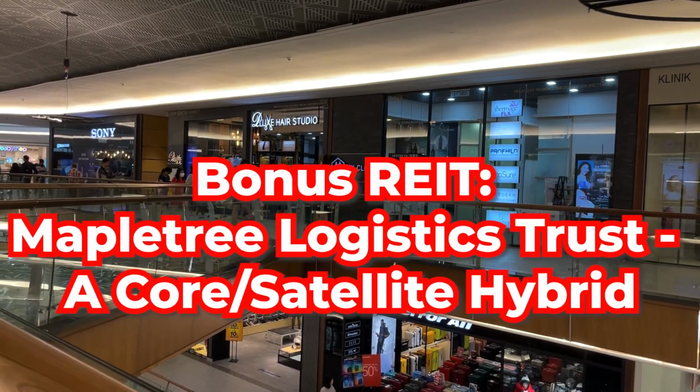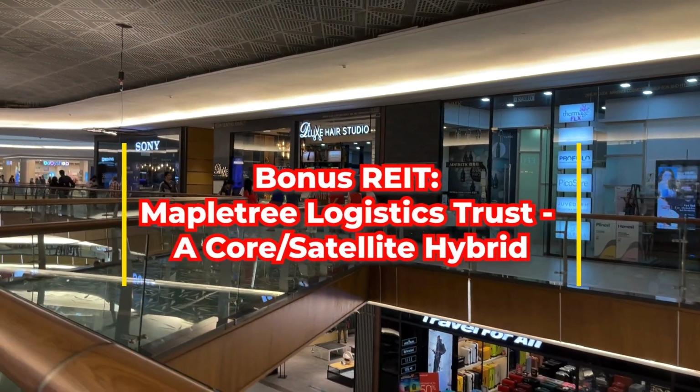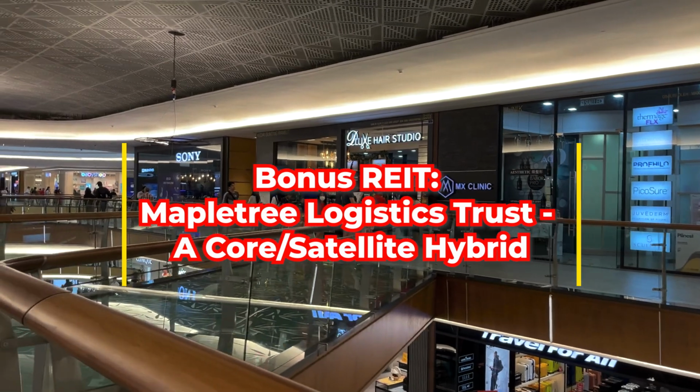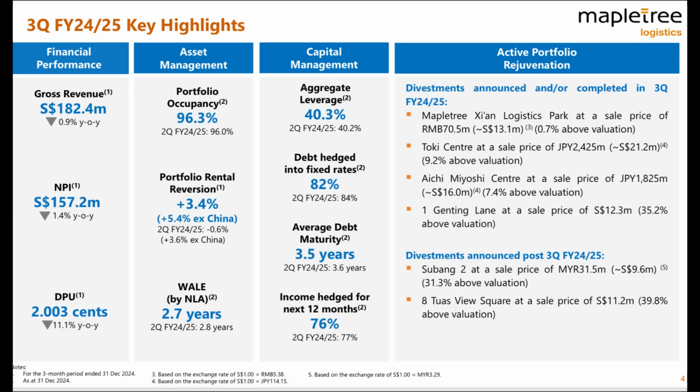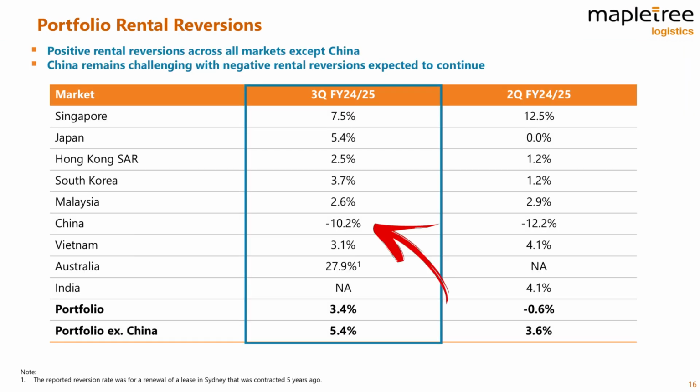Bonus REIT, Mapletree Logistics Trust, a core-satellite hybrid. Lastly, we have Mapletree Logistics Trust, or MLT. You may ask why such a REIT behemoth is in my satellite portfolio, but you might have also heard of the tremendous challenges it is currently facing, especially with the China logistics sector. As a result, I've placed it in my satellite portfolio for now.